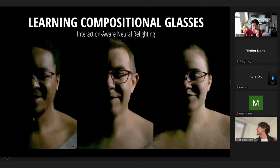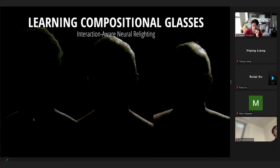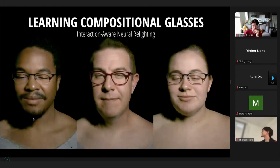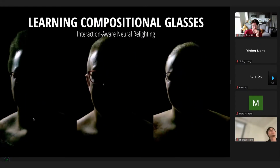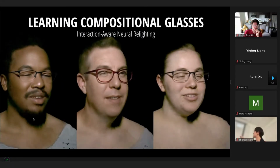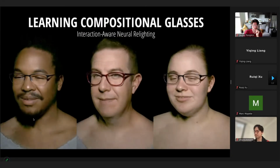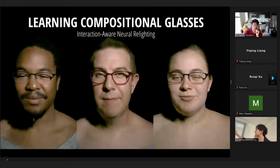Right. And this allows us to build this interaction-aware, relightable glass model. So this all comes from a single glass model. So you only sample different light codes, and this gives us a different appearance of the glasses. For the middle one, let me play it once again. It makes the light come from the back.